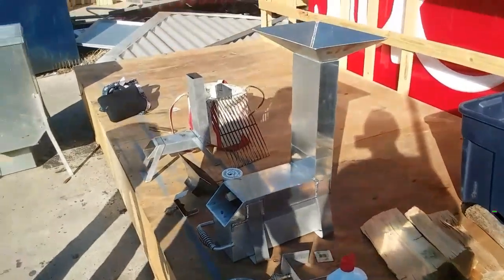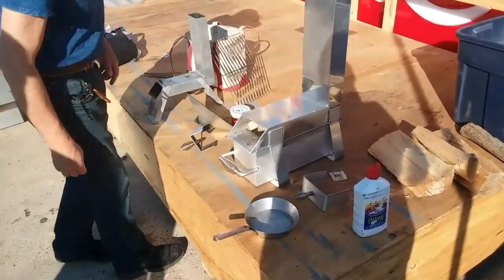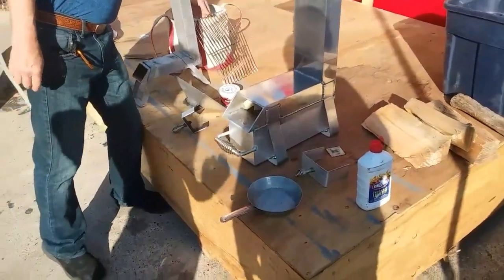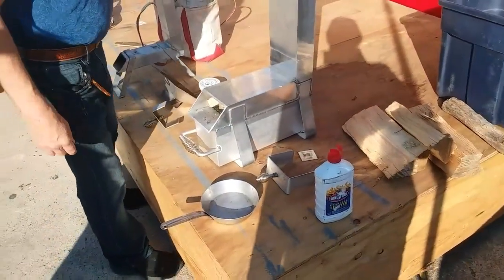Wow. Very cool. It's so cool getting to see a demonstration. I know they don't let you do it in the convention center, but it lit up in what, 90 seconds? Yeah, 3 minutes, as far as from wood to fire.